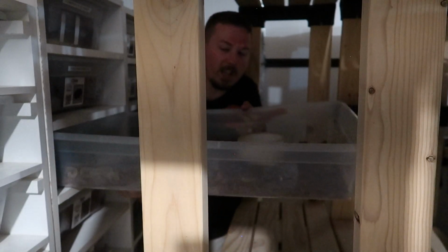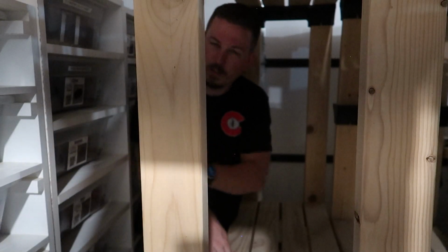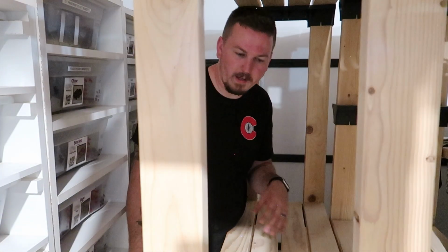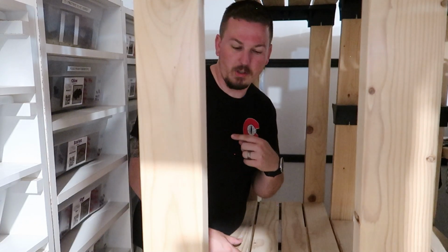All of the snakes are going to get brand new fresh bedding here shortly once I get some room to work. Got to clean all the racks and get all the bedding turned over. I'm going to check all the rest of these real quick. Make sure there's no more.